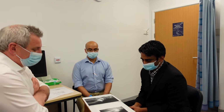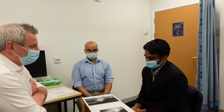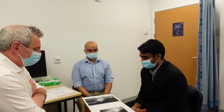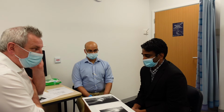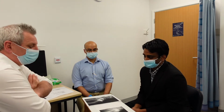So in this particular case, you decide to offer a surgical solution for this. What treatment options would you provide? Treatment options surgically for this, I'd say the most practical treatment would be a trapeziectomy with ligament reconstruction, and we probably have to address the MCPJ hyperextension at the same time.